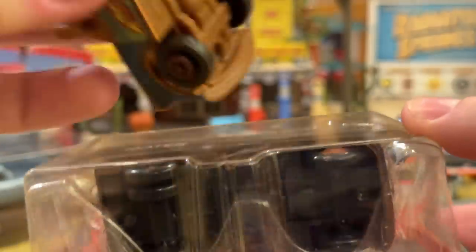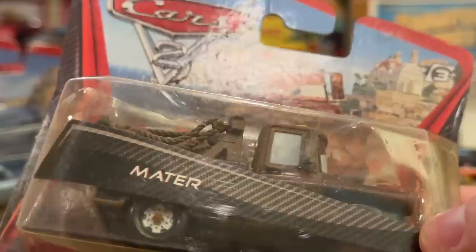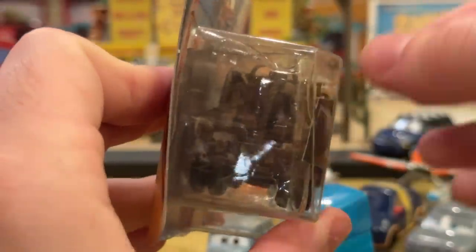I mean, this is just so odd to me. I've never seen anything like this. You guys have any ideas? Let me know in the comments below. I wish I could open these, but obviously not going to do that.